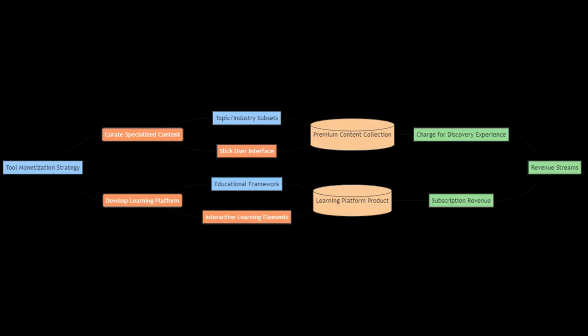1. Curate specialized subsets by topic or industry. Wrap them in a slick UI, and charge for the premium discovery experience. 2. Build a learning platform that integrates these books with progress tracking and certification. Free books. Paid structure. And that's a wrap on this week's AI treasure hunt.